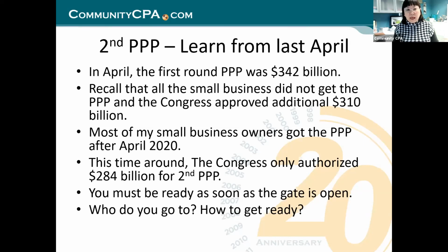Back in April, the first PPP came around. It was authorized $342 billion. And if you recall, majority of the small businesses didn't get it. It used up so fast, and the small businesses hadn't even finished their financial statements yet. Money is gone, okay? So $342 billion really did not meet the demand. Remember that, right? Now, Congress later on approved additional money, $310 billion. That finally met most of the small business needs.